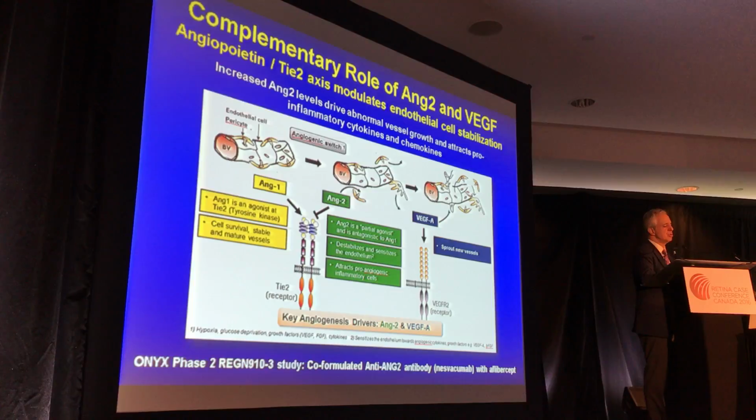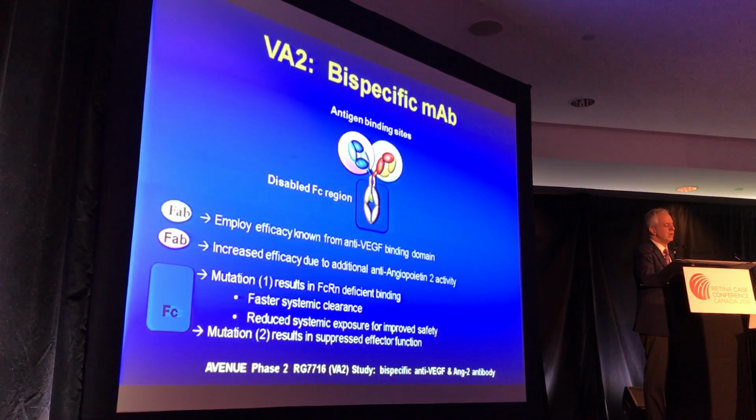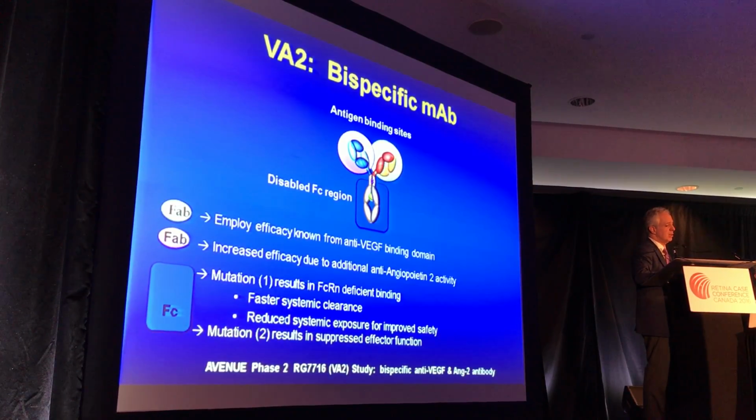The Onyx phase 2 study with Regeneron is a co-formulation of an anti-Ang2 antibody in combination with aflibercept, and that's in phase 2 testing right now. And then Genentech has this rather unique bispecific molecule. It looks like a full-length antibody with the Fc portion that's been deactivated. And one arm is to block or bind VEGF, and the other arm is to bind Ang2. That's also in phase 2 testing. That's the Avenue study.